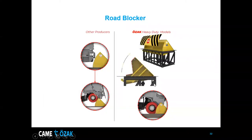Right here, the V-shape, what is it used for? In other products they have a semi-oval shape around here, and when the vehicle comes and hits the area, this shape can make the vehicle go over it. In our case, no. We have this plate over here that covers the V-shape.